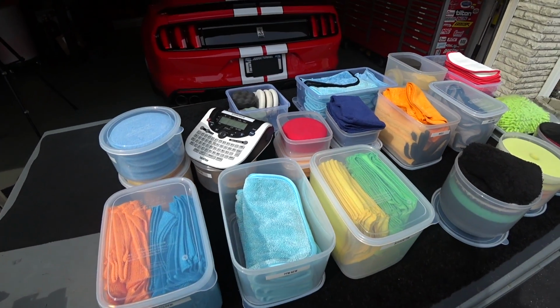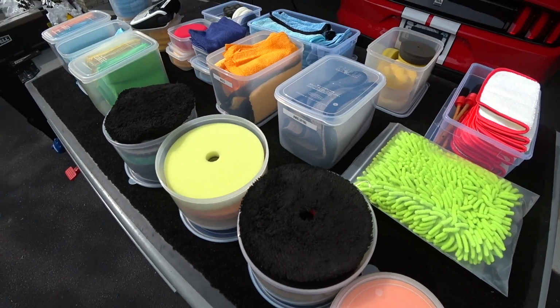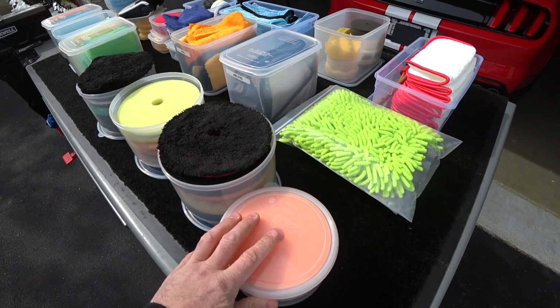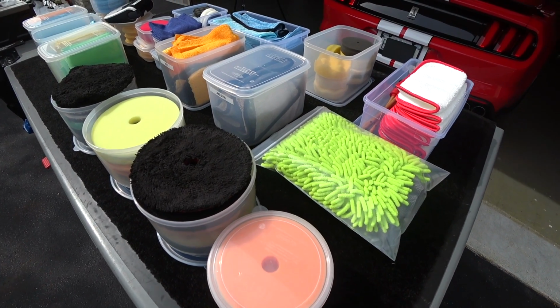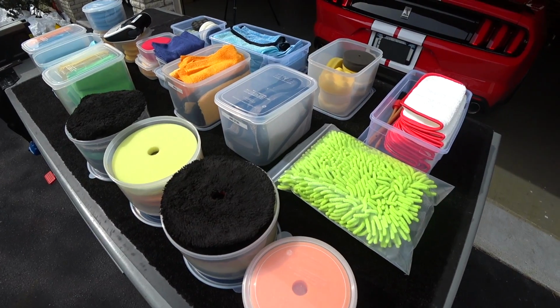Got some quick tips and tricks on how to organize your garage and detail consumables a little bit more efficiently. Like I said, these are containers that I found that seem to work the best. They're the most durable. They fit everything exceptionally well, and they're super versatile. Let me show you now. We'll move over to my cabinet. I'll show you how they look all stored up on the shelf.